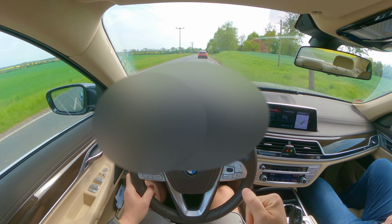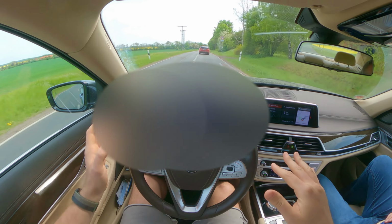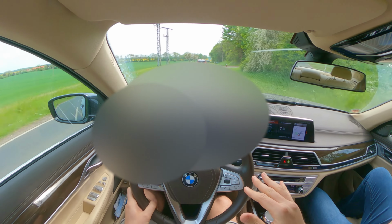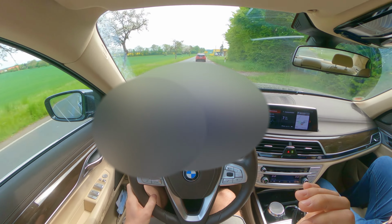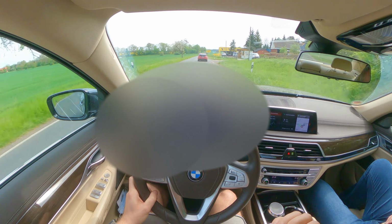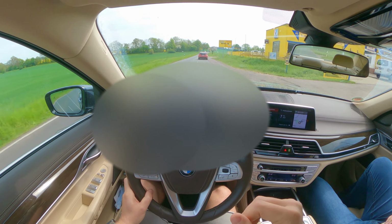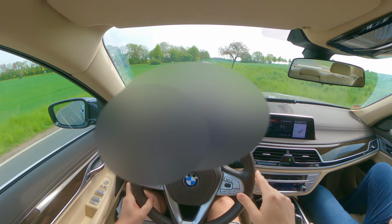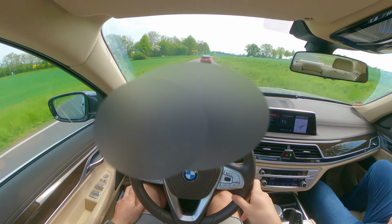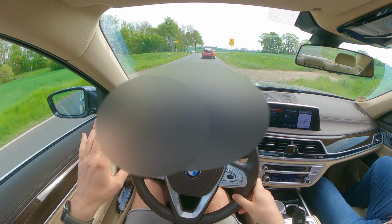Noise isolation and this gliding feeling, of course the space that you have inside the car, but this gliding feeling and the damping of the suspension noises is way better than in the 5 series or the X5. And this is the main selling point if you want such a car. Comfort is priority above anything else.